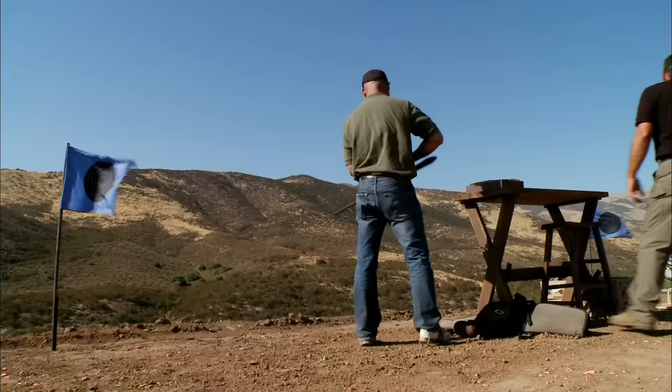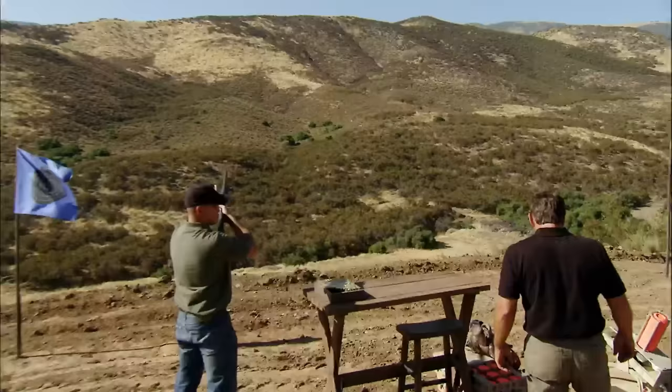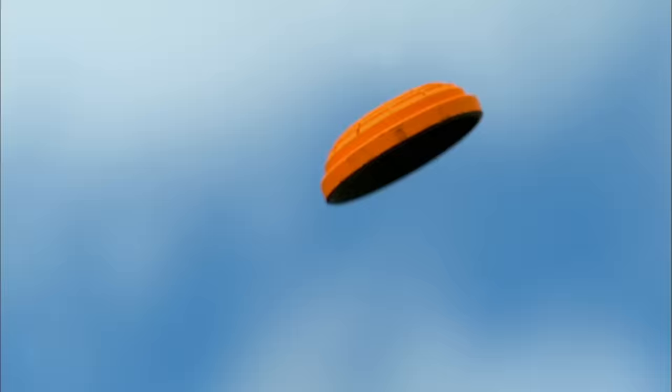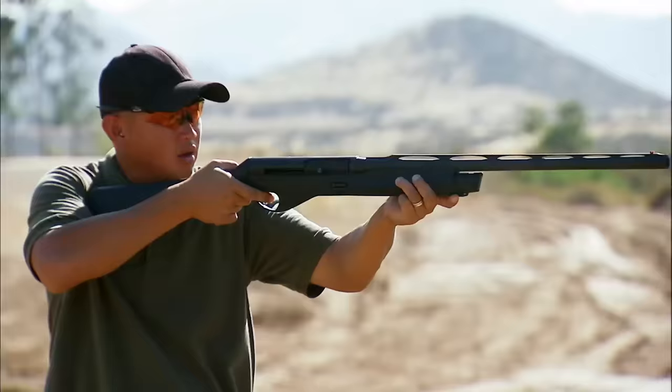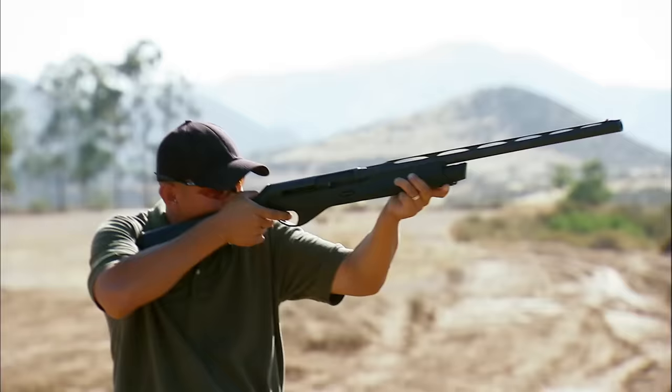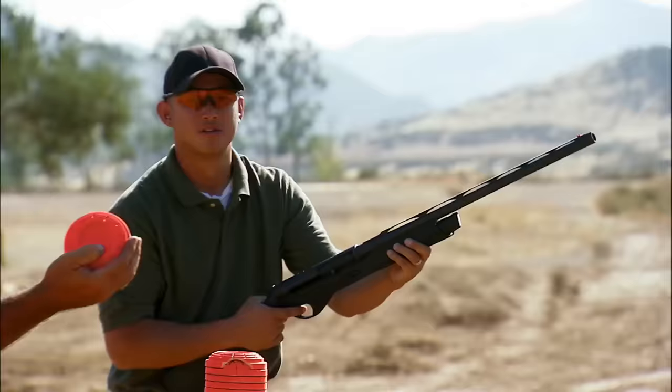All right, let's try some birds. Give you a couple singles and then warm you up and get you a double or two. All right. Pull. Other side. Pull. There you go. It has a fiber optic front sight. It has a center bead. I like two beads so that I can make sure that the gun's lined up on my face consistently. Pull.